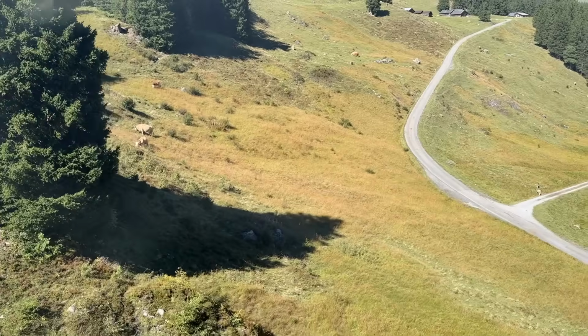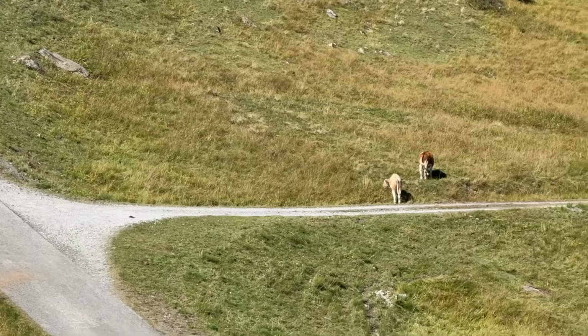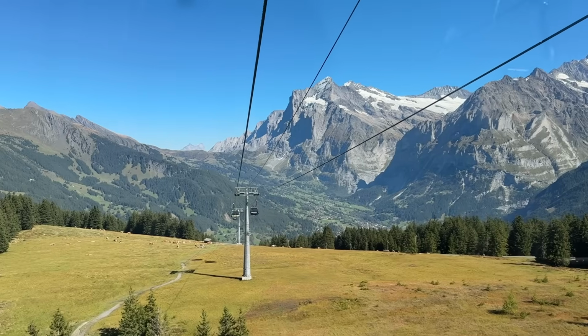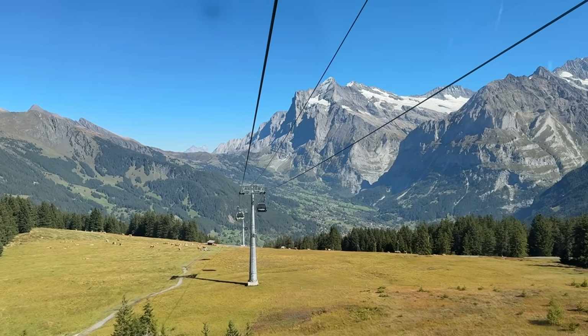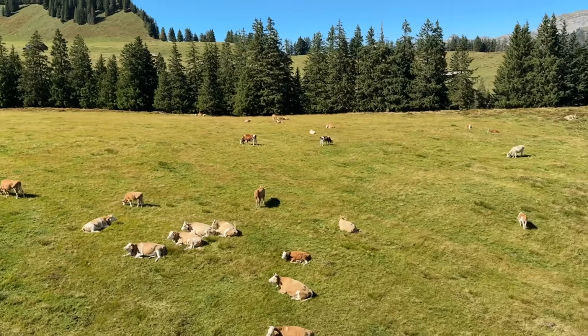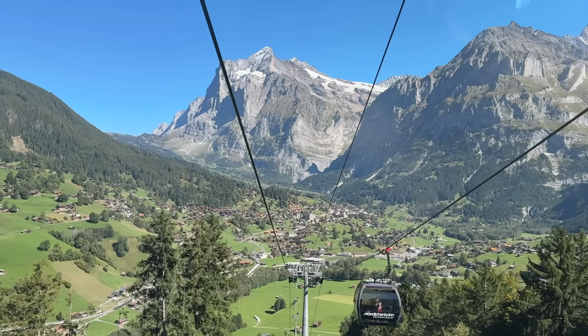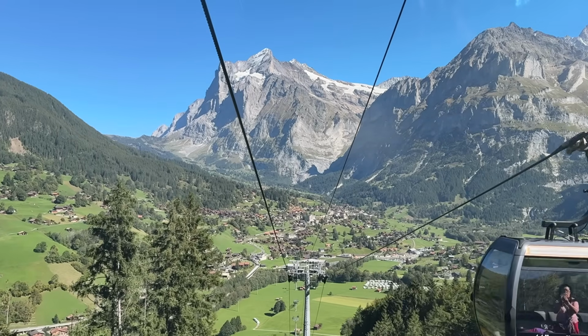Probably the part that I found the coolest was as we were going down the mountain, we started hearing the sound of bells. Upon closer inspection, we saw a whole herd of cows all wearing bells. The sound was so beautiful and musical. We came to realize throughout our trip, I guess that's a very traditional thing. Pretty much all the cows we saw in Switzerland were wearing bells.